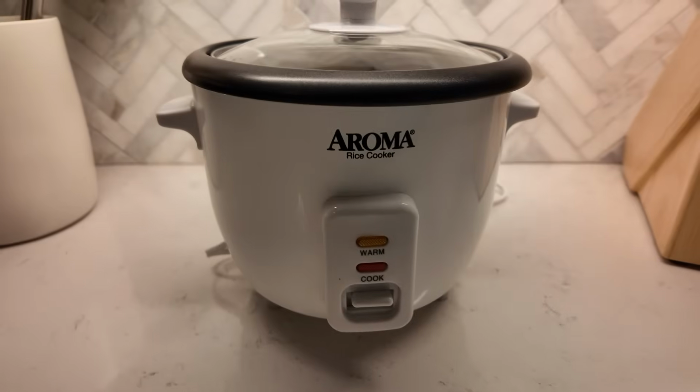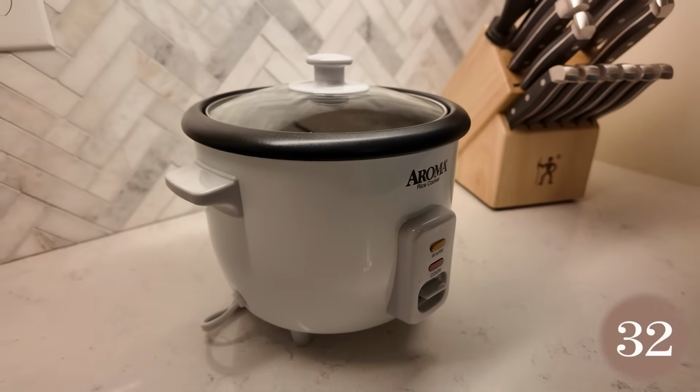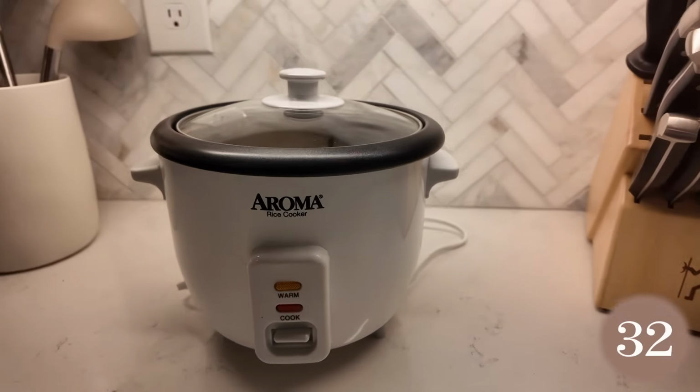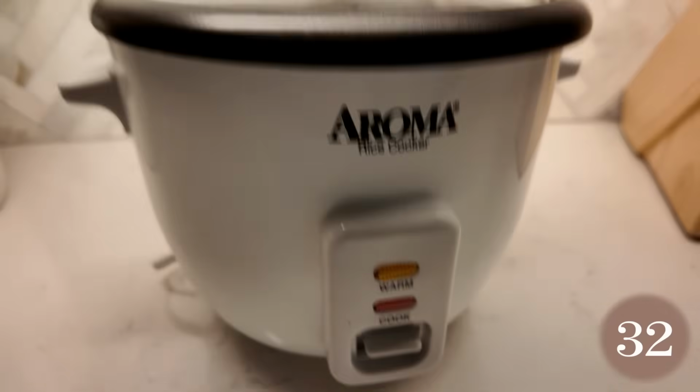And number 32 is a rice cooker. I was not sure if I wanted to get one. It just seems like a gadget. And my mom was like, I have one. I'm obsessed with it. Why don't you just try mine and then decide if you want to get one? Literally, the rice finished cooking, and I got on Amazon and I was like, add to cart right now, because this can also make risotto in here. You could do quinoa in here. It does seem gadgety, but I'm telling you, it is literally the fastest process.